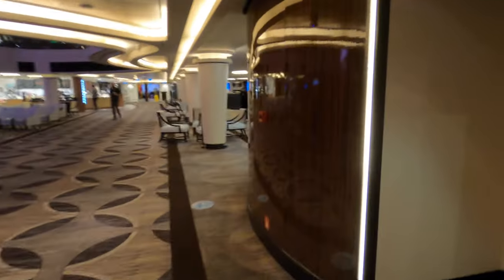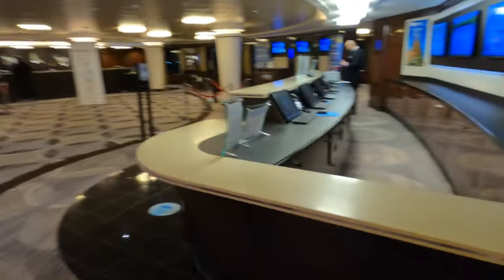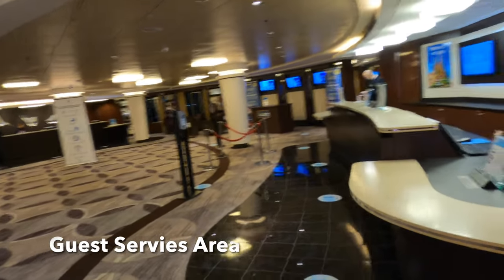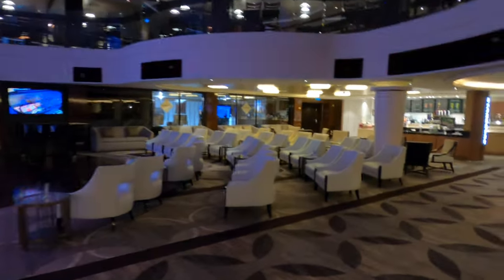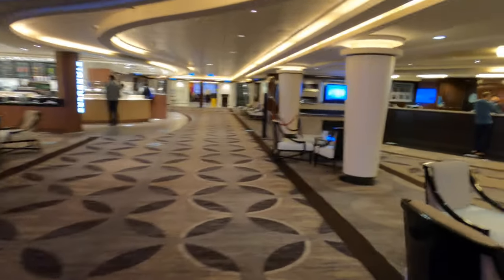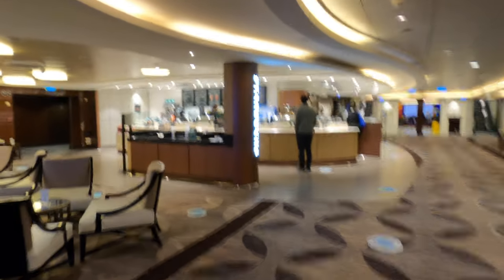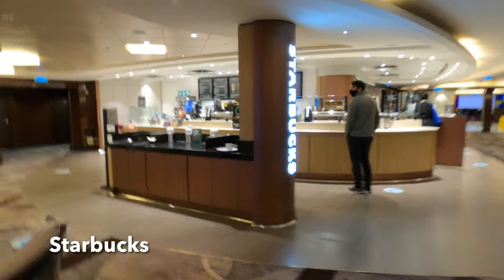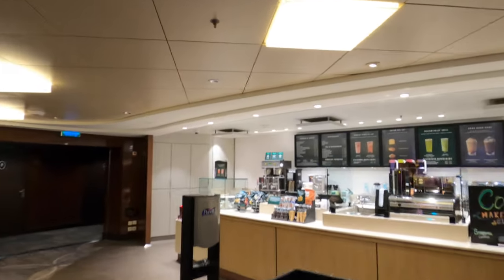The main guest services area with my favorite place ever, Starbucks. Norwegian now has Starbucks on board. So there's the shore excursion desk, Cruise Next to book your next cruise, guest services, a big place to sit with your coffee. And I'm going to get a Starbucks. And it has pretty much the normal Starbucks menu.